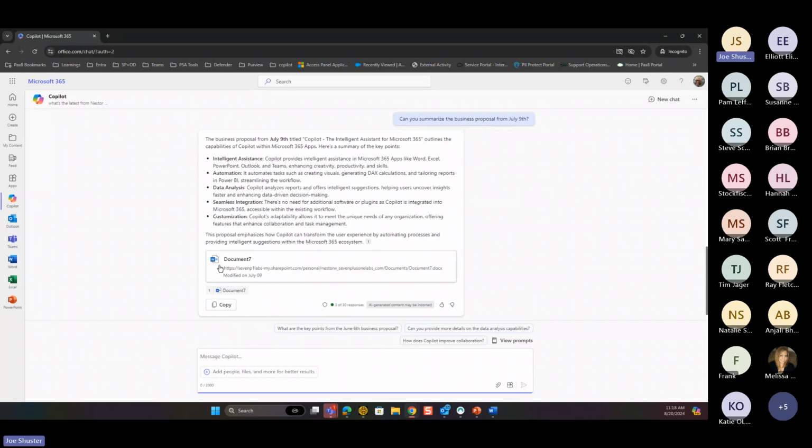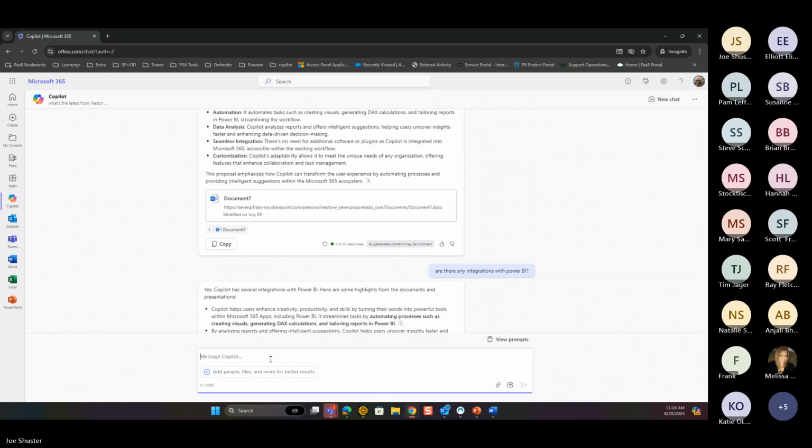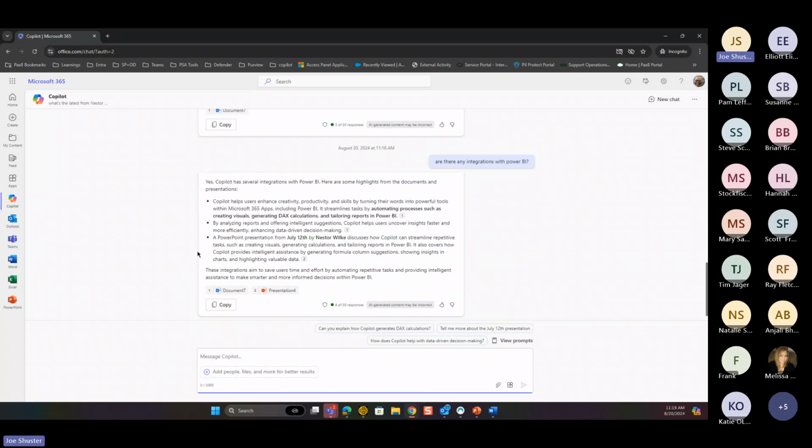So again, this is just a business proposal within Word, right? Summarizing the key points of automation, intelligent assistance, data analysis, integrations, customizations, right? Maybe let's ask it, are there any integrations with Power BI? So based off of that, rather than referencing a specific document in here, we're just asking a simple question. It's generating a response.